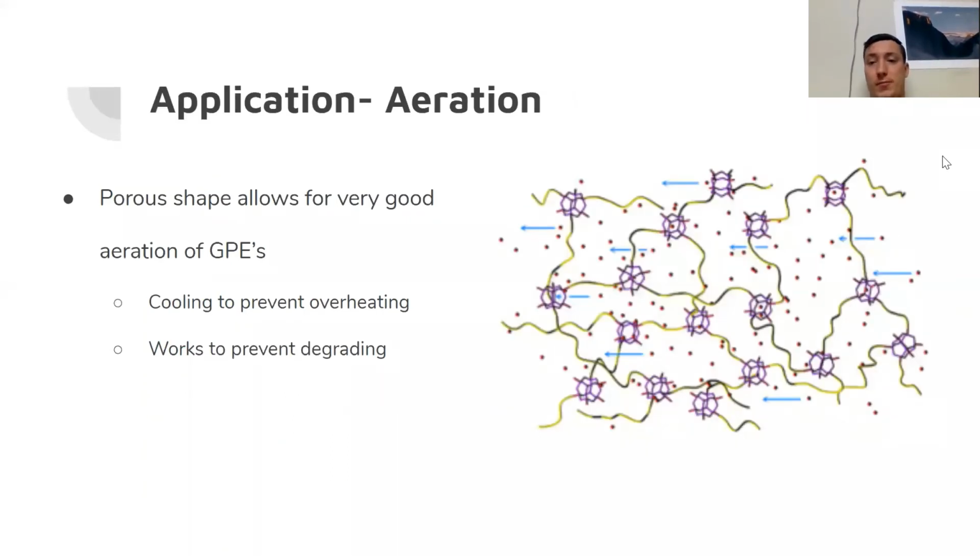Also, we have aeration. Because of the porous structure, it allows for very good aeration. This is, as we've seen, very important for temperature control. When you're able to aerate something, it allows them to be cooler for longer, and even in hotter temperatures, be able to keep the cool temperature so that they do not overheat, they do not explode, and they do not reach the critical temperatures that we want to avoid.